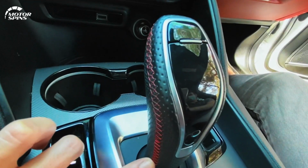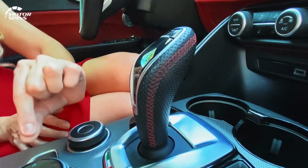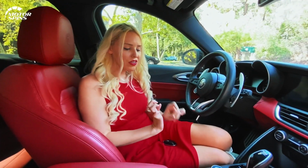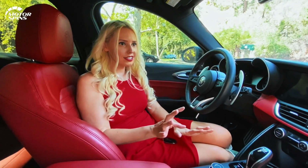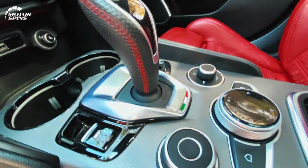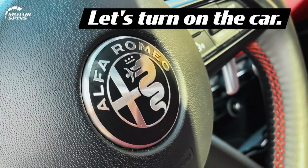You've got that red stitch. It reminds me of baseball stitching. It looks really cool. It looks really sporty. Everywhere you look, there's a different texture, there's a different color, there's a different type of metal. It's really a feast for the eyes. You know, there's something about Italian styling that is just so nice. It's so artistic. So now let's turn on the car, shall we?